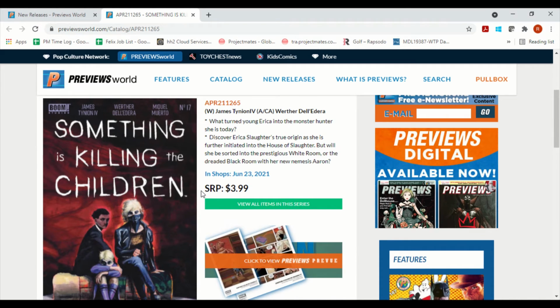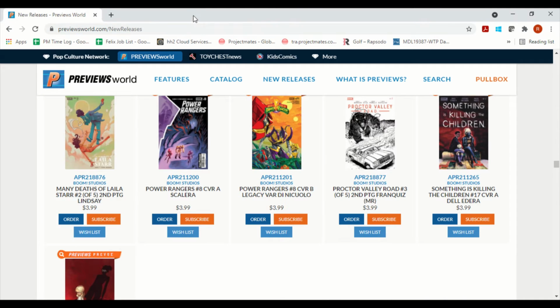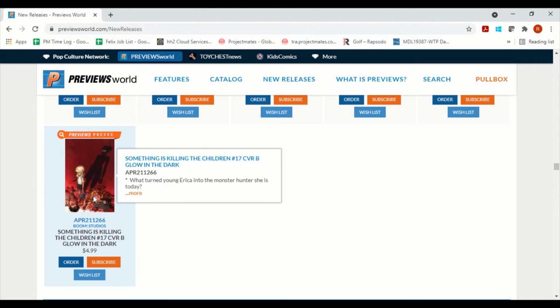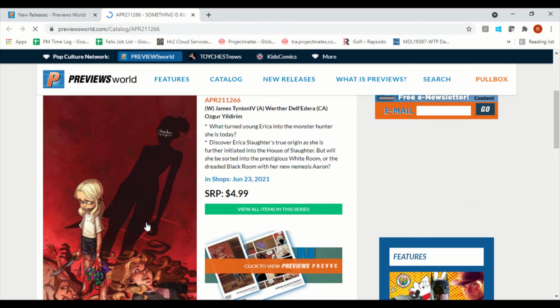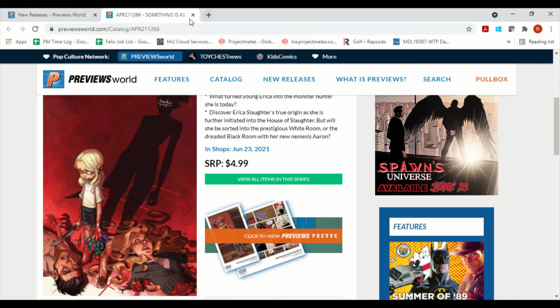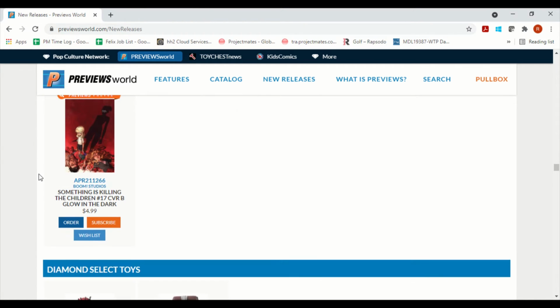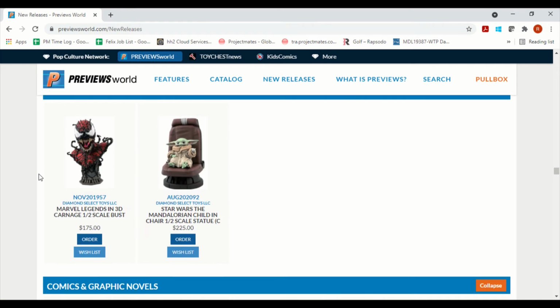Discover Erica Slaughter's true origin as she is further initiated into the House of Slaughter. But will she be sorted into the prestigious White Room or the dreaded Black Room with her new nemesis, Aaron? So looking forward to this. This is probably the cover I'll pick up. There should be another variant cover. It's a nice cover too, though. And of course, there'll be a whole bunch of retailer incentive covers, 1 in 10s, 1 in 25s, 1 in 50s, I'm sure. So keep a lookout for those.